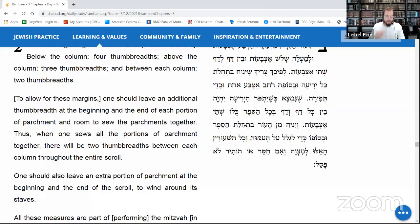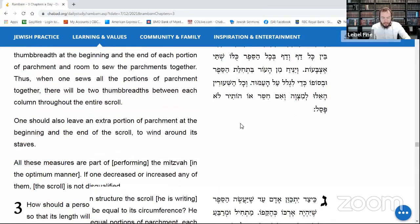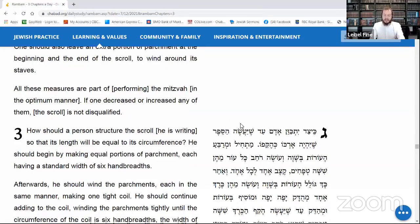And you should leave from the skin, at the beginning before Bereshis, and at the end of Zos Habracha, enough space that it should be able to roll on the piece of wood. All of these calculations are part of the mitzvah, but if you did a little less or a little bit more, it did not become invalidated.